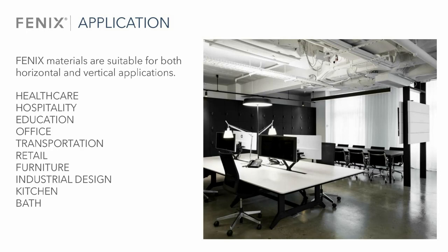What I love about this picture is you're seeing it in a few different places. It's in the black lockers at the back, which you can imagine how many fingerprints would be touching that material. And the fact that it's fingerprint resistant is absolutely great on dark colors. It's also being used on the conference table, another high touch area, as well as the workstations that you're seeing up front too. It can be used in a range of different applications, ranging from healthcare through hospitality, education, office, like we're seeing it. We can also look at it for transportation. Retail is a fabulous place to use it, industrial design furniture, and then even kitchen and bath applications.